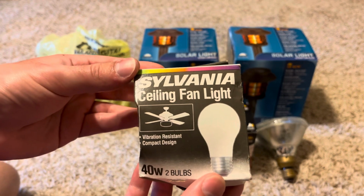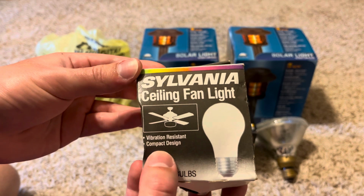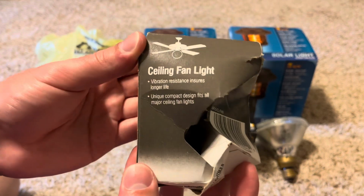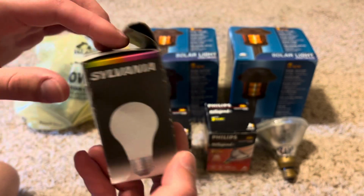So these are 40 watt, 120 volt. Of course, vibration resistant, compact design. So it's like an A15 shape, like one of those appliance bulbs. And of course, there's a nice old picture of the ceiling fan, as you can see.